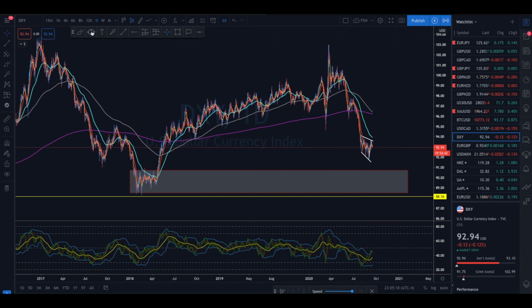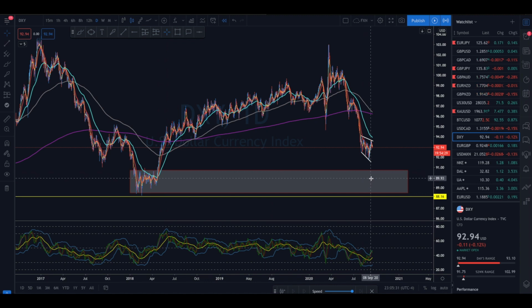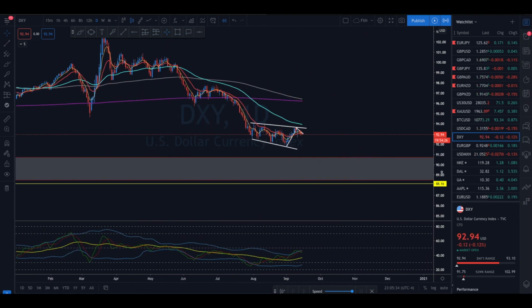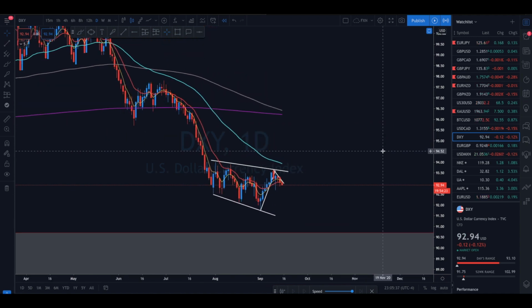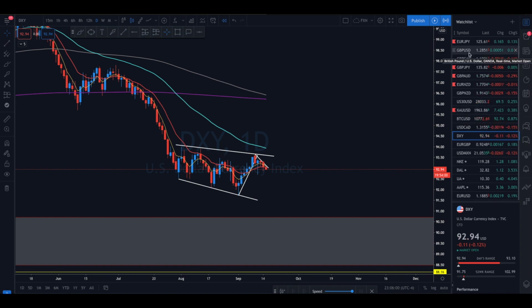You can see if we look to the left, this is all open space, right? All this is open space. There's nothing here, no real structure to stop it from trying to get down here. So you can see the current structure is it's working its way down in this little box here. If this continues for this week like this, then you can expect the dollar to continue to weaken, and that would drive up gold, pound USD, Euro USD and stuff like that.